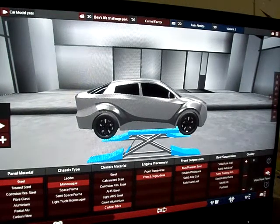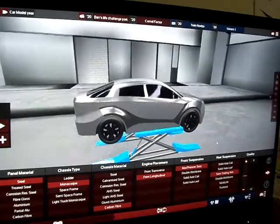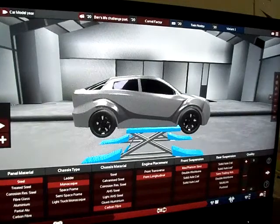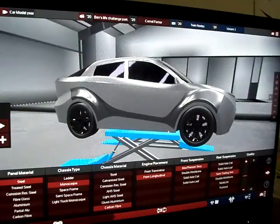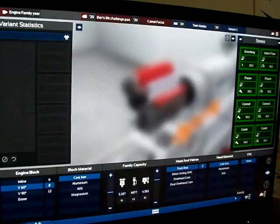Everybody's sticking to the vehicles that they put in, except for Wall, who's seen a new creation. But Camel Factor's changed a few things. He's picked a carbon fiber chassis, and that helps with the safety.